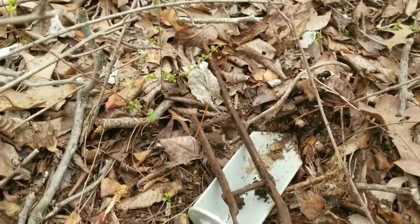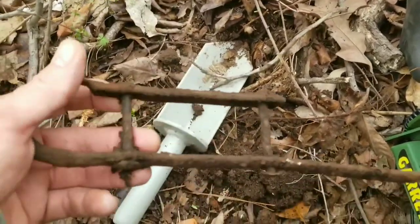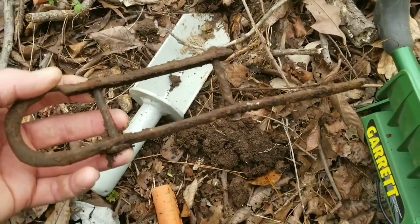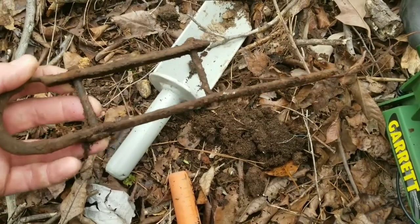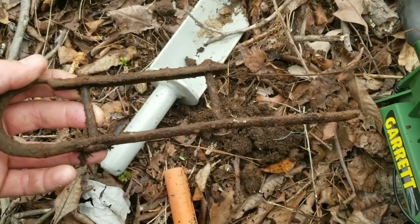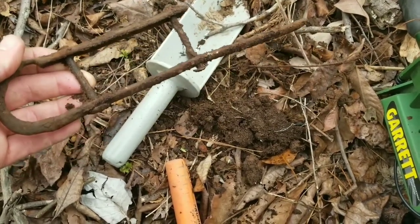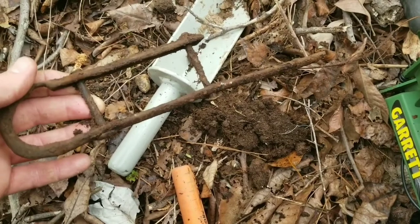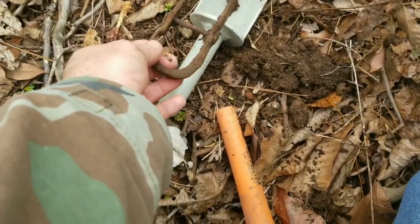Here's a little bit of an exciting find. This is the framework from an old single tree. My grandpa used one of these when he hooked up the old Jenny to plow the garden. I'm pretty sure they would have been used on pulling a buggy too. Down here, more than likely, it was agricultural use. But I think I'm going to keep this one.